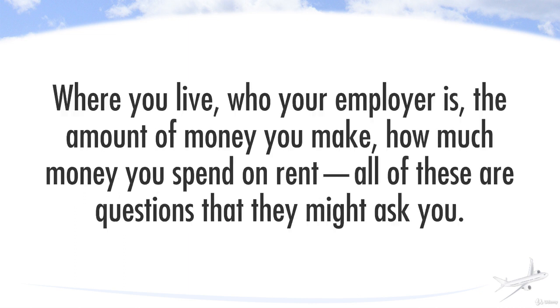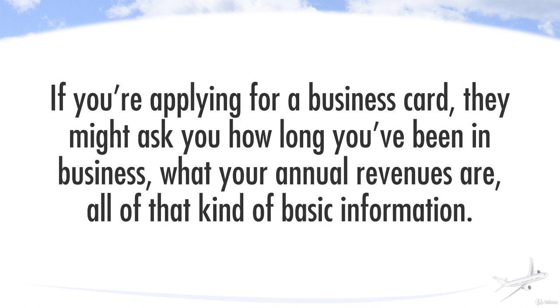So where you live, who your employer is, the amount of money you make, how much money you spend on rent, all of these are questions that they might ask you. If you're applying for a business card, they might ask you how long you've been in business, what your annual revenues are, all of that kind of basic information.